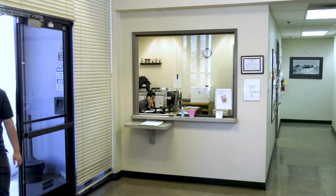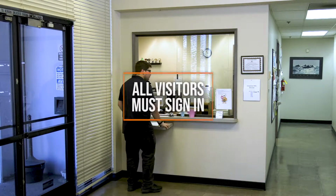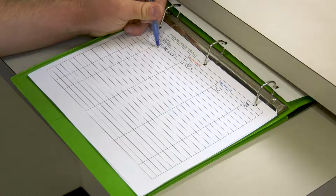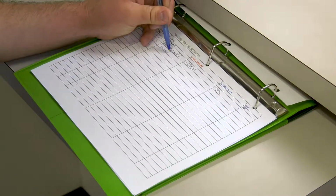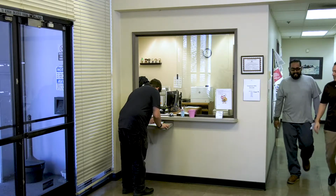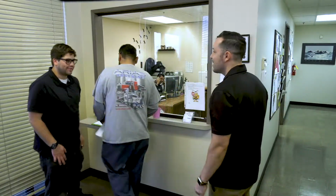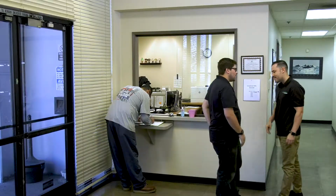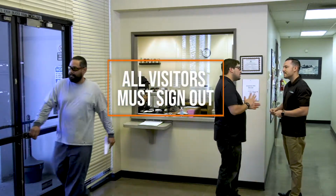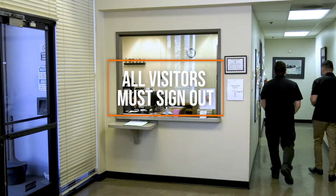To begin, all visitors must sign in on the visitor's log located in the front office during each visit to this facility. This is an important first step. Signing in and out facilitates speedy evacuation and accountability of all visitors should an emergency arise, such as a fire, natural disaster, or even an active shooter situation. Additionally, visitors are required to sign out when they leave the facility for any reason, even if you plan to come back to the site later in the same day.